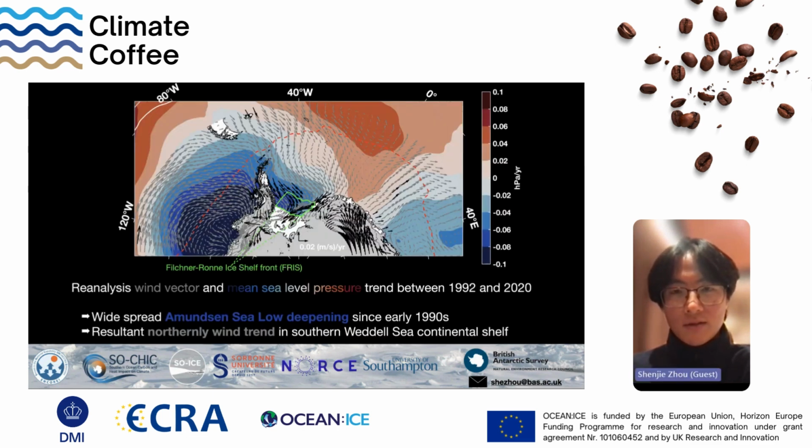So we come back to the last question that we're trying to answer. What is causing the change in the surface wind that is leading to the change of the behavior of the sea ice motion, which eventually leads to the less high salinity shelf water formation and reduction of bottom water volume?